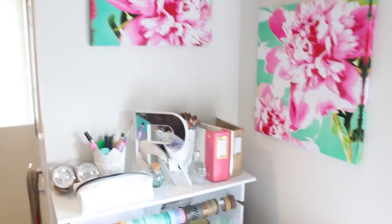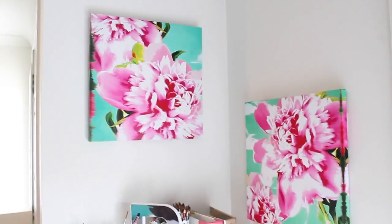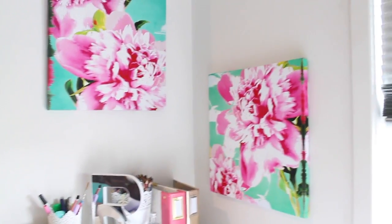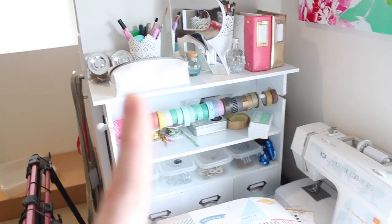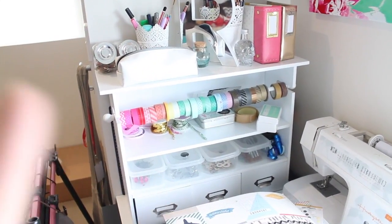So on the corner wall here I have two of these, I think they're Dahlia, pink Dahlia prints. They're from Kmart, they were super cheap. They've been there ever since I made the scrap space and I love that pop of pink and teal on the wall. Right here, this is the Semco wrapping station from Spotlight.